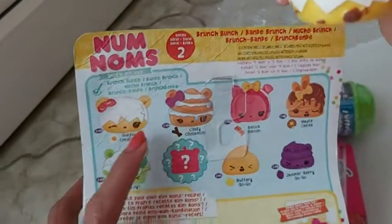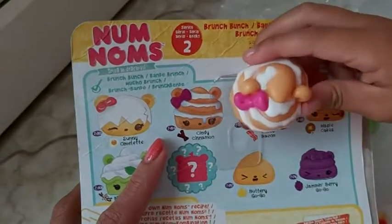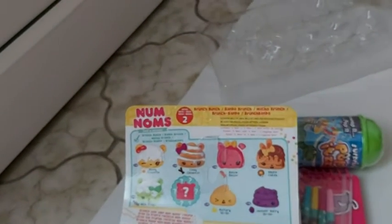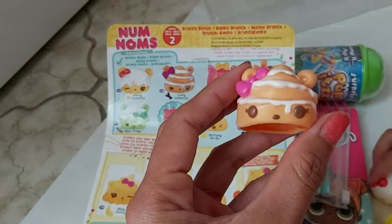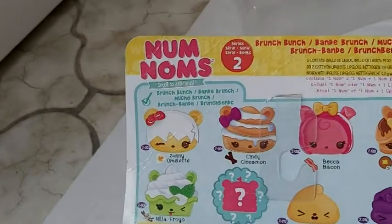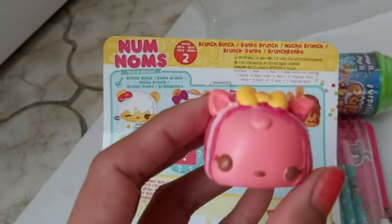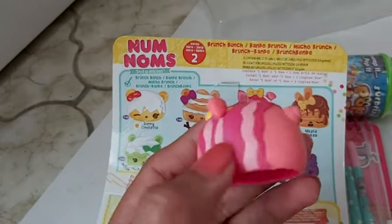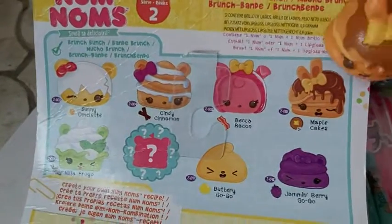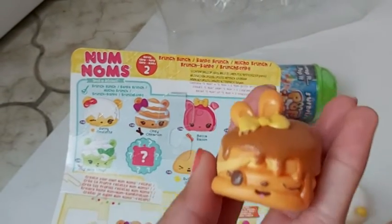Yes. And the next one, Cindy Cinnamon, you turn it to the camera, this one. So like this one's a baby shark, so very good. And the next one, Becca Bacon, where is Becca Bacon? Oh, Becca Bacon. So, and where is Maple Cake? Maple Cakes. Here is Maple Cakes. So cute.